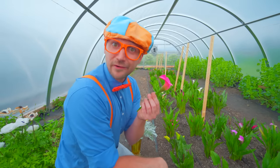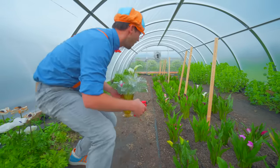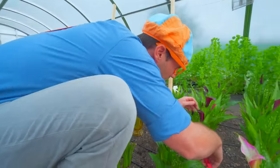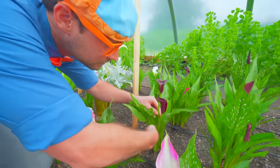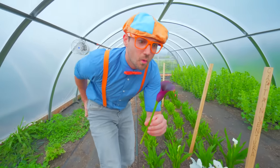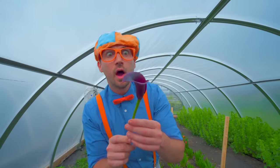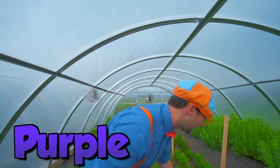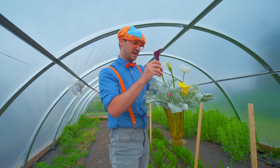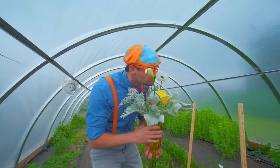It smells so fresh. All right. And one more over here. Whoa. Look at that color. Whoa. It's a really deep, deep, dark purple. Whoa. That will look beautiful in the bouquet. Let's put it right there. All right. Let's go find some more flowers.